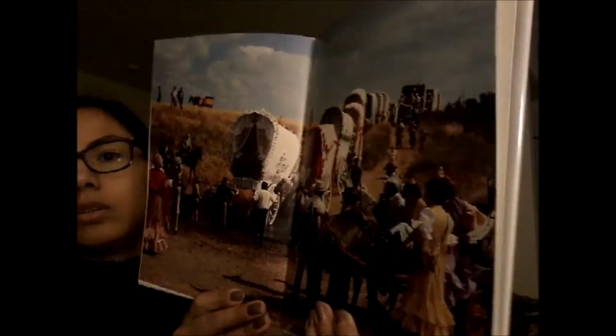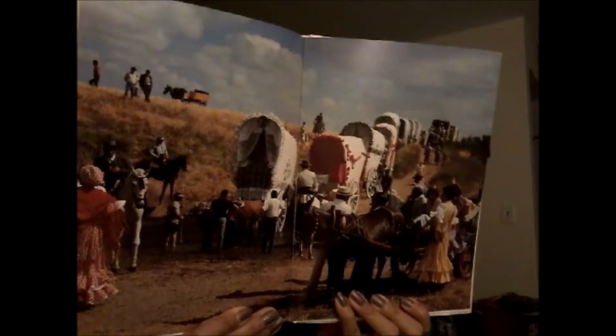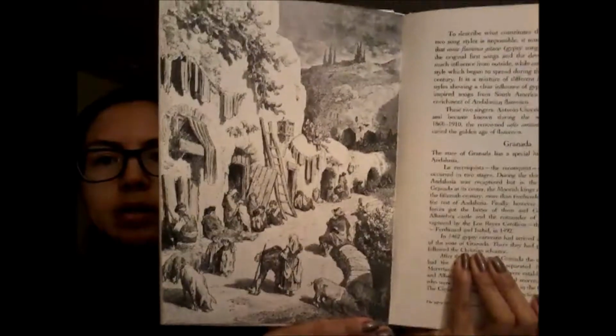This one is The Art of Flamenco, Its History and Development Until Our Days. And I've read most of this book, and it's very informative. There's plenty of photos in here. Really neat photos, you can tell. Sorry for the glare. But it goes, like it says, through the history, and it goes through the music. It touches on the dancers, like some of the classic dancers. So, yeah, just some really neat info in here.